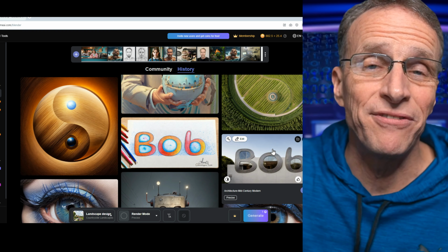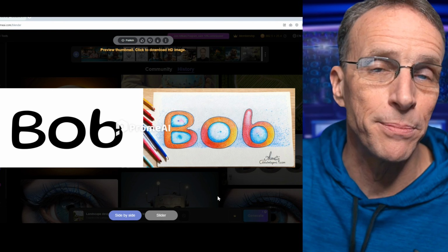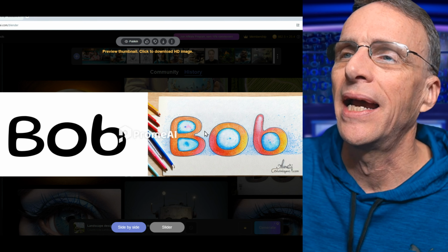Very nice. Now, it doesn't have to be things like trees and landscapes and buildings. You could do things with fonts too. Even though there is a particular text tool, it's very similar to this in how it works. So I just took this black and white image of my name and ran a particular style on it. And now I've got this style.